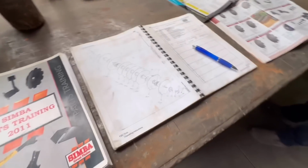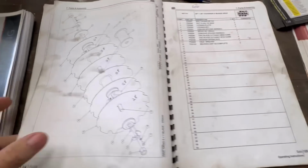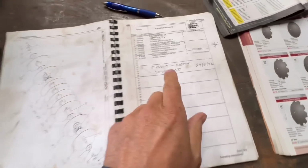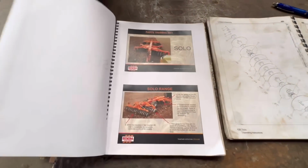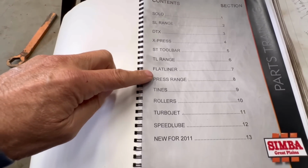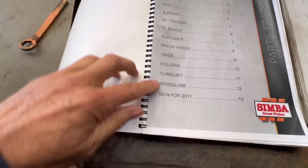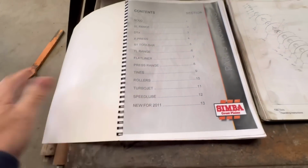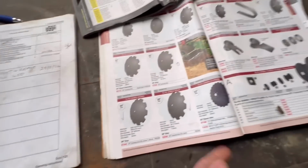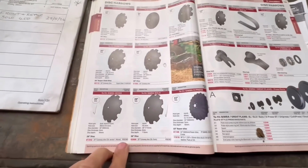We've got all the various parts books that show the various configurations, but there are some different ones. Wider disc spacing, the others, but this is ours, so we've just written on here. That's when we're looking at it. And then this is a book that we've got all the different machines in, all the Simba machines, Solo, SL, DTX, Express. And obviously we've got most of these. Well, Flatliner, we've got Express, Solo. The only one not in here is the free flow drill. And then this is the Spalding's catalogue from Lincoln, where we get quite a few of the spare parts from.